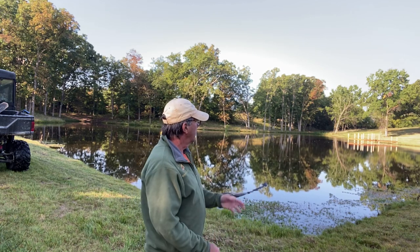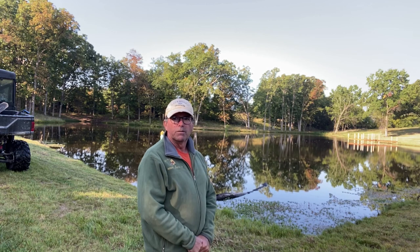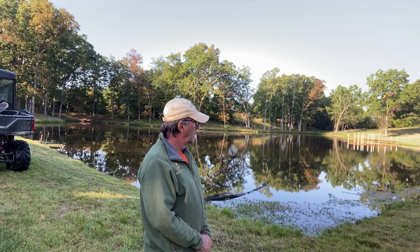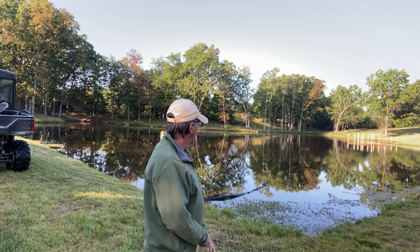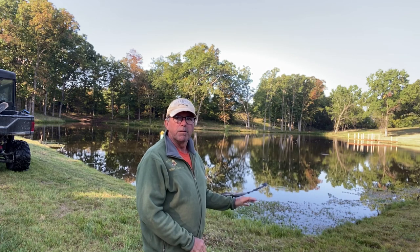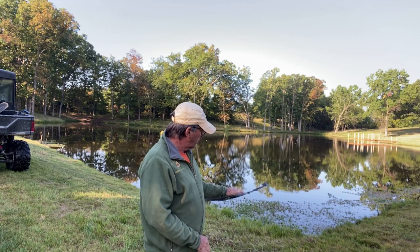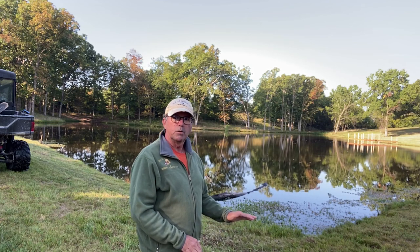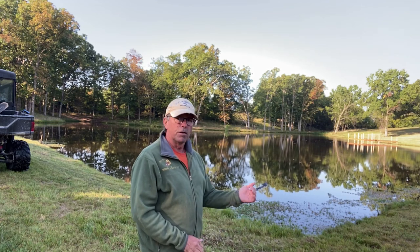We've had some big rainfalls here. When this pond got filled up, we got 5 to 6 inches of rain, and it filled it probably a quarter of the way, so we can get some big rains here. So the purpose of this is, if we do get a big rain, and the thing about fish is, if the water comes up and starts flowing down this emergency spillway, the fish will seek that flow, that stream.